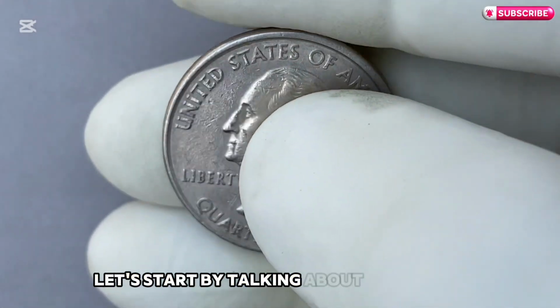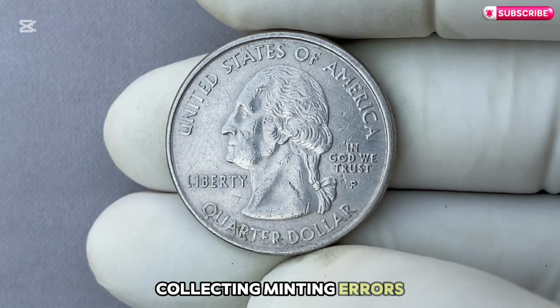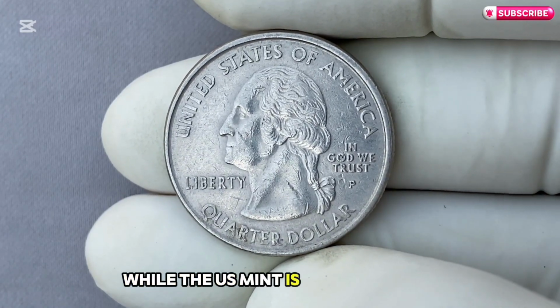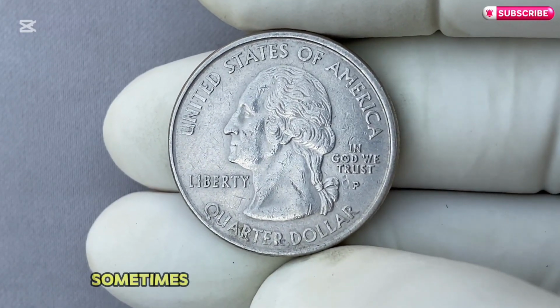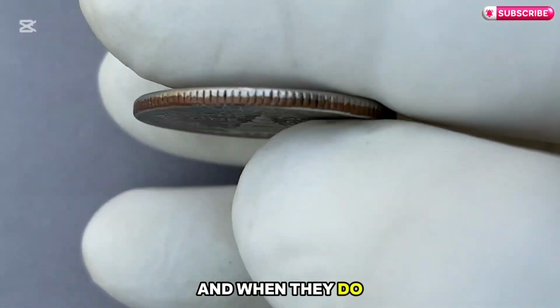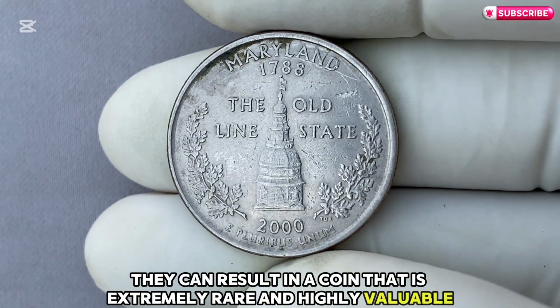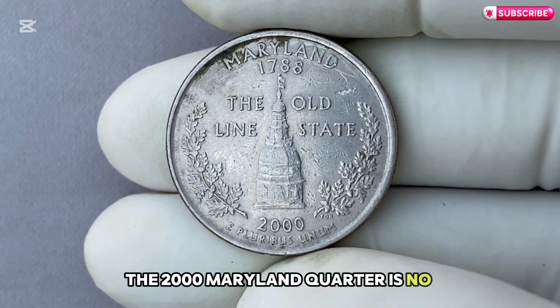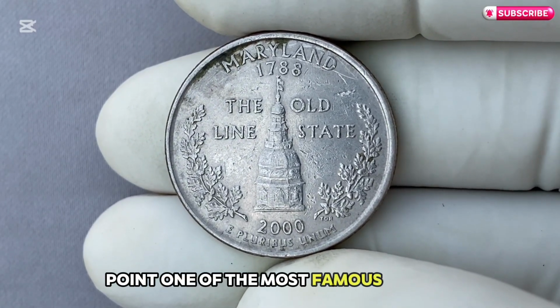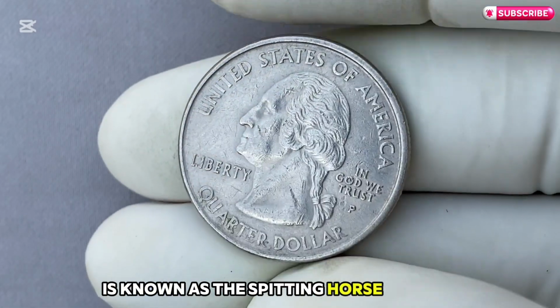Let's start by talking about one of the most important factors in coin collecting: minting errors. While the U.S. Mint is known for its precision, sometimes errors occur during the coin production process. And when they do, they can result in a coin that is extremely rare and highly valuable. The 2000 Maryland Quarter is no exception. One of the most famous errors associated with this coin is known as the spitting horse variety.